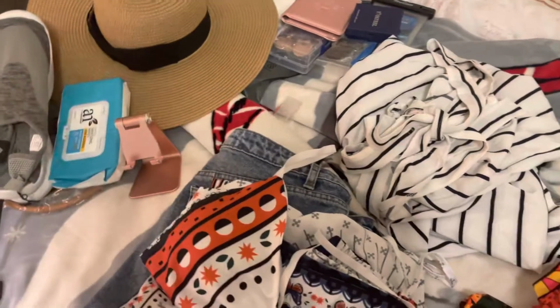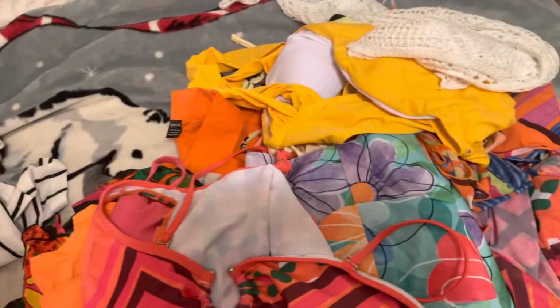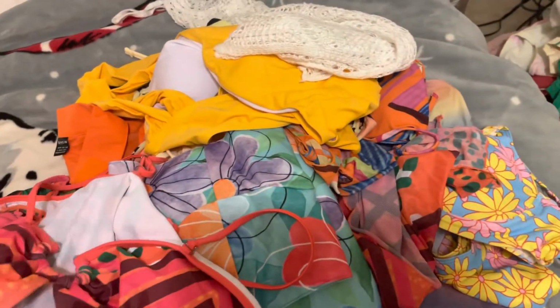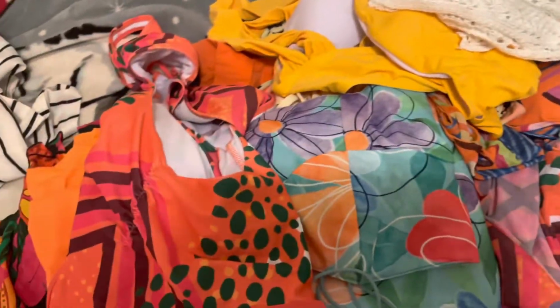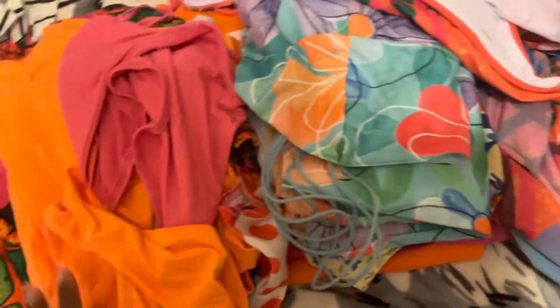That's all my Amazon finds. And then my dad got water shoes. I don't know if I'll wear those, but I got them just in case, because you never know if the beach water, if the beach is hot. Swimsuits on top of swimsuits, and this is actual clothes that are kind of folded up.